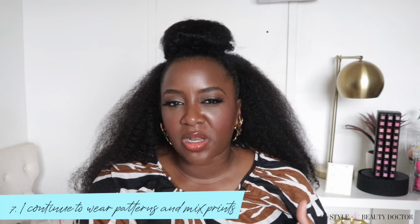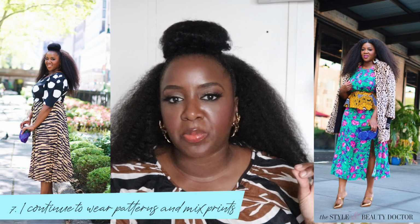Okay, so another thing that I do when dressing around my 30-pound weight gain is I still like to mix my prints and patterns. The only thing that I might do, depending on where I am with my weight, is I'll pay more attention to the scale of the pattern or print. So for instance, this is what I mean here. These are both polka dots, right? But you see how these are much smaller and these are much bigger.